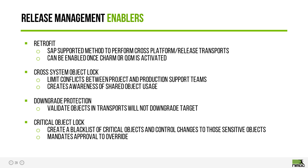Okay. So that is just some of the features within Charm. So let's talk about what are the bells and whistles that come with the tool, right? I mean, so far everything has been about the process and management and the transparency and all of that. But the technical team, what are the tools that you're giving them to be able to perform their tasks easier? Well, there are a number of functionalities that I like to call release management enablers. You have the RETROFIT functionality, which basically helps you to keep your dual landscape in sync.